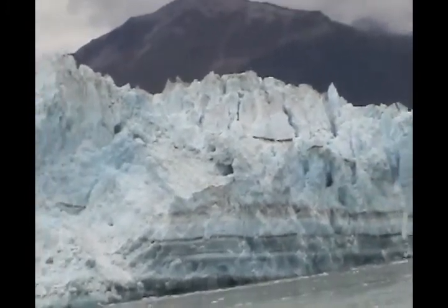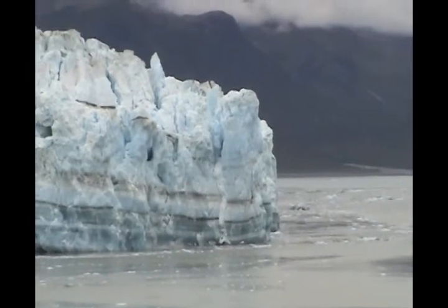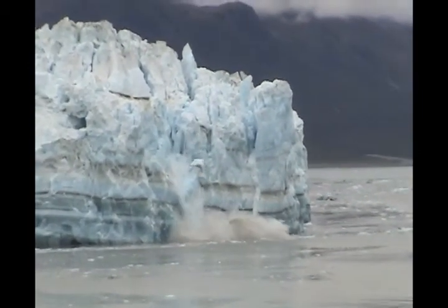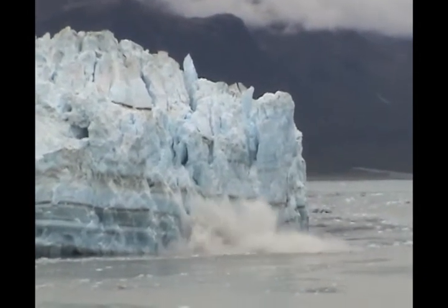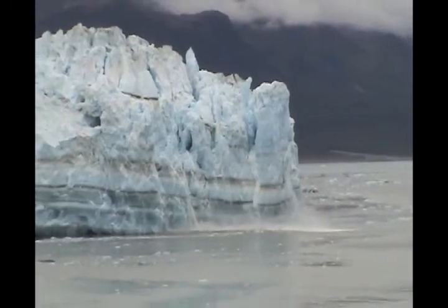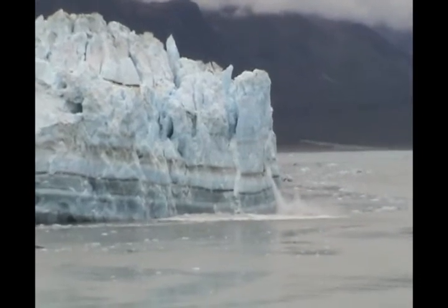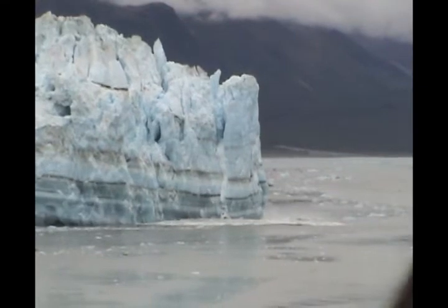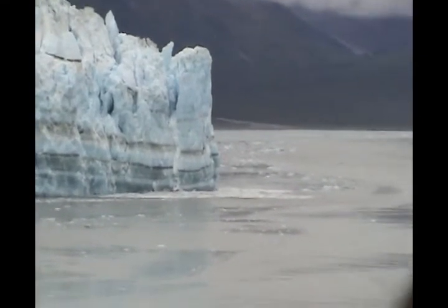I'm close enough. I think we get closer. What's up? You want to be closer? Yeah, let's get closer. Here's some crackling. Oh, there it goes! Damn, look at that one. That was a huge one coming crashing down. Oh, it's on the right side of my piece. It's still falling. Wow. I bet my end piece is going to fall before the day's over.